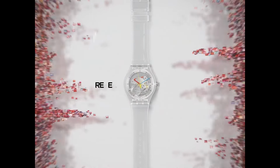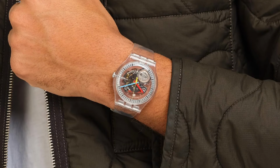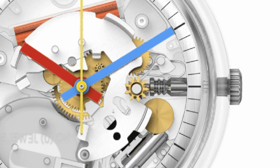A Swatch was always going to feature on a list like this. They buck the trend when it comes to Swiss watchmaking, as they're really one of the only truly affordable brands on the market. I've picked out the Swatch Clearly Gent for a few reasons. Firstly, it bucks the Swatch trend for being oversized, as it's available in 34mm. But if you do prefer the bigger sizes, there's also a 41mm version.